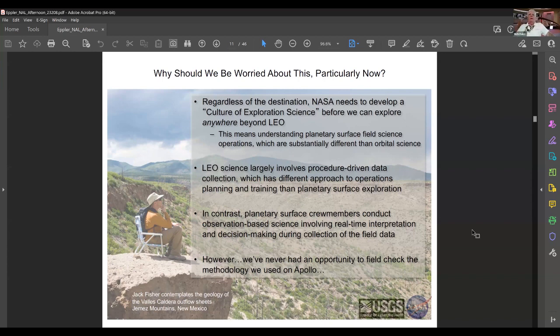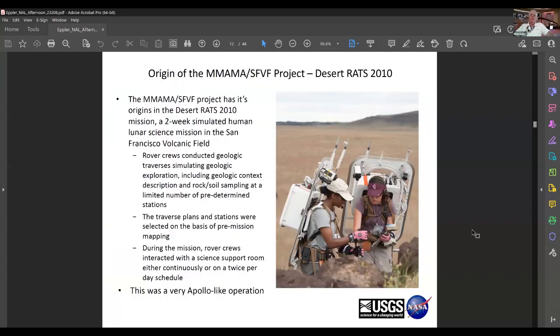I want to talk a bit about the Desert Rats 2010 mission and its origin in something that was called the San Francisco Volcanic Field Project, from the MAMA, which stands for Moon Mars Analog Mission Analysis, I think. It's been a while. In RATS 2010, we did essentially a week-long Apollo mission. We had two small simulated pressurized rovers. They drove well over 100 miles on pre-planned traverses through the Flagstaff area, San Francisco Volcanic Field.